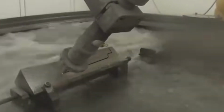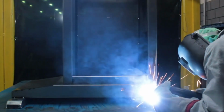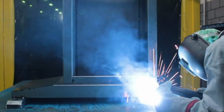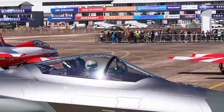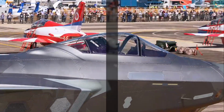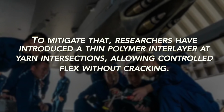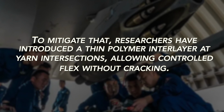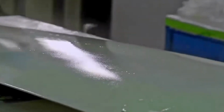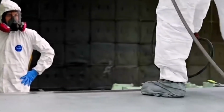Even with these advantages, some technical hurdles remain. Welding stainless steel yarns into a warp-knitted structure raises concerns about embrittlement when exposed to extreme cold, below -40 degrees Celsius, during high-altitude operations. To mitigate that, researchers have introduced a thin polymer interlayer at yarn intersections, allowing controlled flex without cracking. Similarly, while quartz fibers excel at high temperatures, they are more brittle than carbon fiber composites.